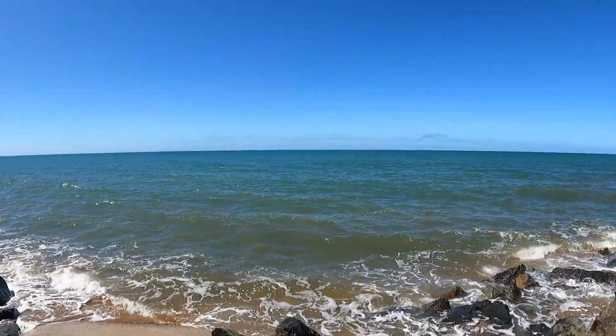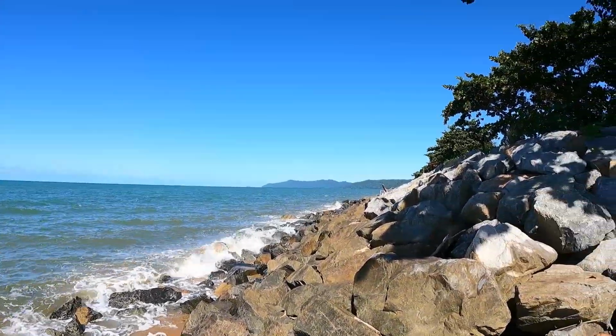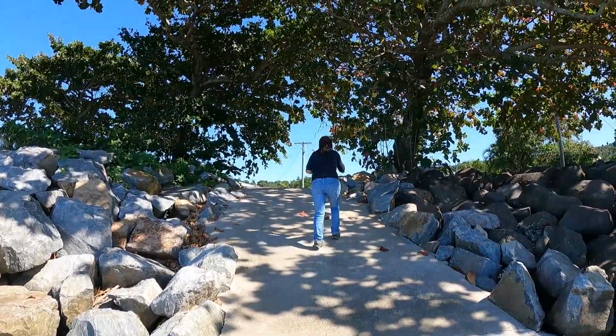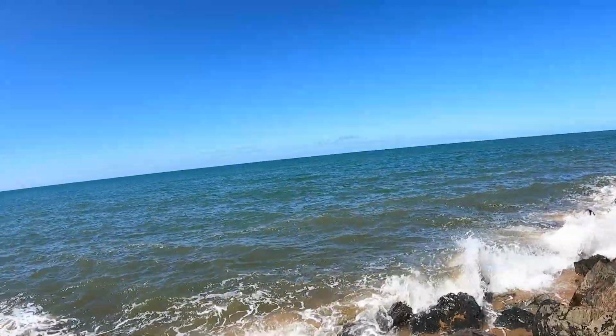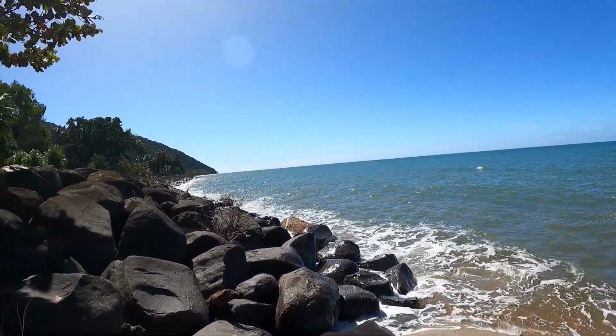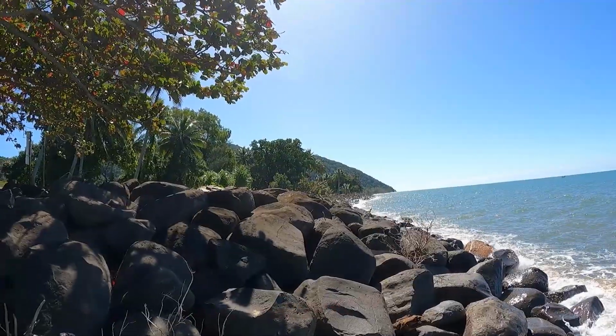But yeah, it looks like it's a beautiful spot. Nice little concrete sort of walkway down to the water. Tony and I are going to run back down further. There's another beach access point to go and have a look at. But yeah, we're in a beautiful spot of Australia, I tell you.